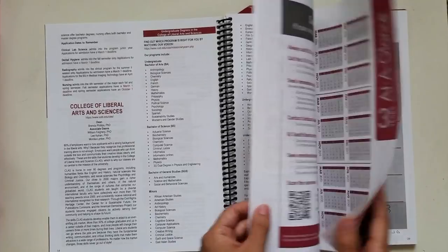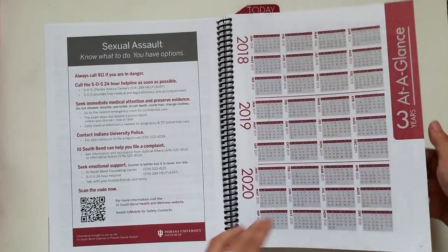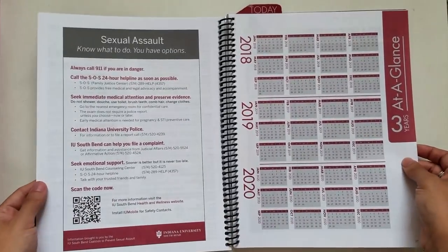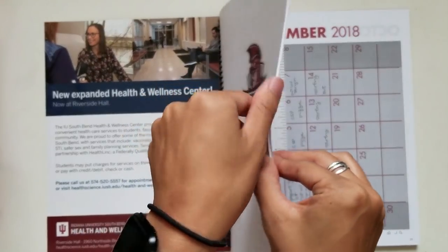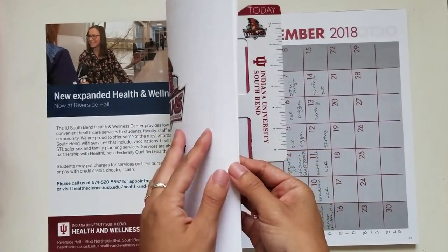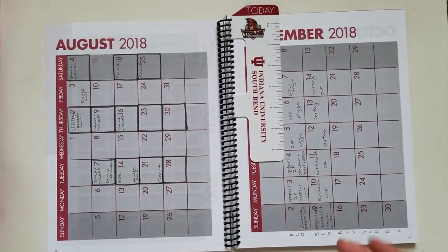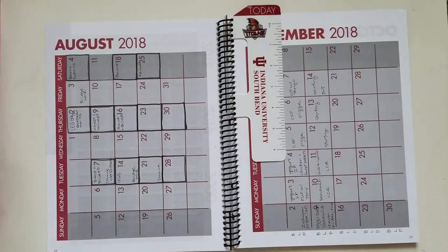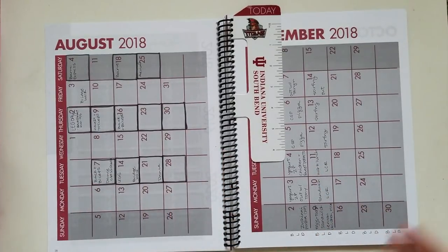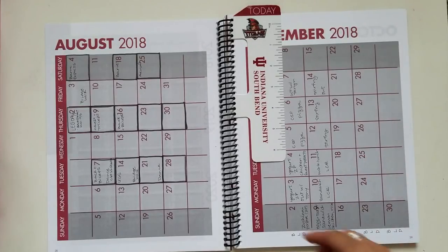Okay. The cool thing is that they've given you this little bookmark for marking where you're at. So a couple different things that you can do with this. You can just put this together and keep it with a paper clip, or a little bulldog clip, binder clip, whatever, so you can easily navigate through the planner. This is an 8.5 by 11, so you can actually fit an entire letter sheet of paper inside. So you can keep all your notes and handouts inside the planner, which is different than other planners.